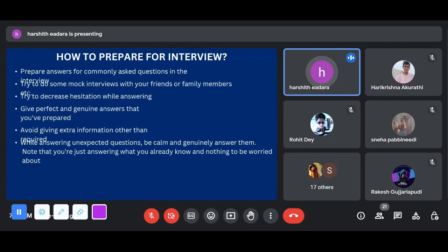So, also try to decrease hesitation while answering. Generally, people will say "so" in the middle. Try to minimize that. You can't avoid that, but try to minimize that.